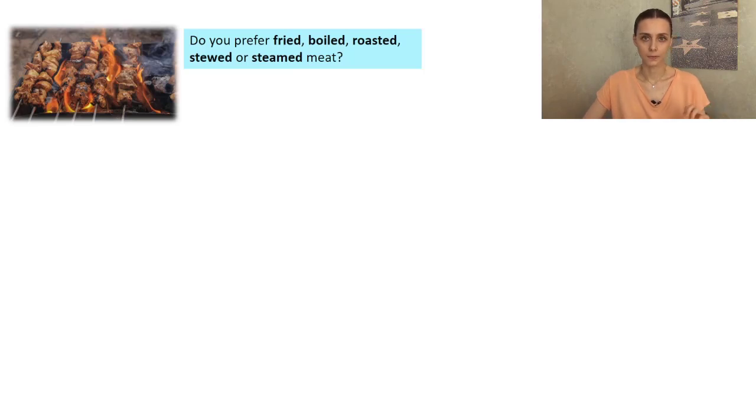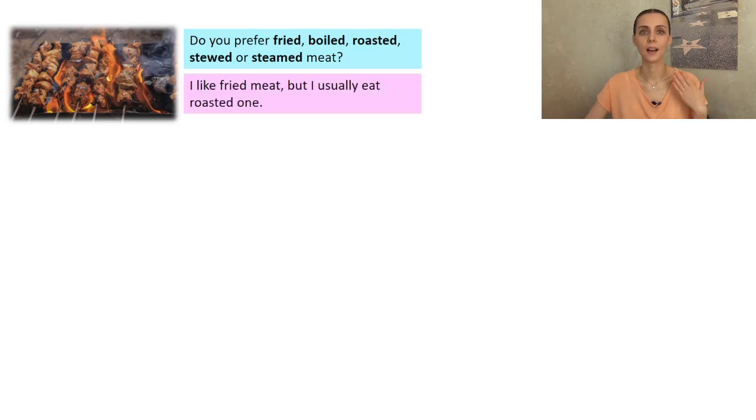So, do you prefer fried, boiled, roasted, stewed, or steamed meat? Of course, if you aren't a vegetarian. So think about the answer to this question. Okay, I personally like fried meat, but I usually eat roasted one because it's healthier.